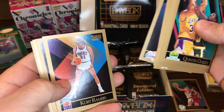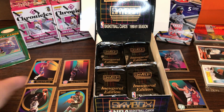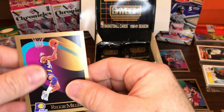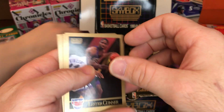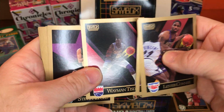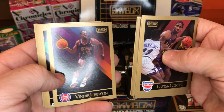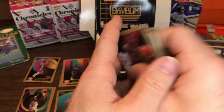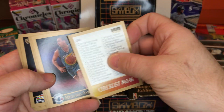Kevin Gamble. All right, Kurt Rambis. Another Reggie Miller. Wonder if it says Reggie Miller's middle name. Michael Jordan. Huh? All right, we're still hunting. We're still hunting for Michael Jordan. Let's go. Come on. Wayman Tisdale. Great college player. Mark Price. The Microwave, Vinnie Johnson. Mitch Richmond. All right, we're still hunting our Michael. Michael. Checklist.